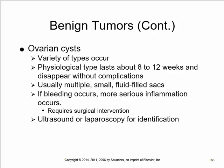So another benign condition is an ovarian cyst. There's all kinds of different types. Some appear, last a couple of months, and disappear. They're often multiple. They're fluid-filled sacs. Not very many of them bleed, but if it does, they require surgical intervention. They're usually identified with ultrasound, sometimes with laparoscopic investigations.